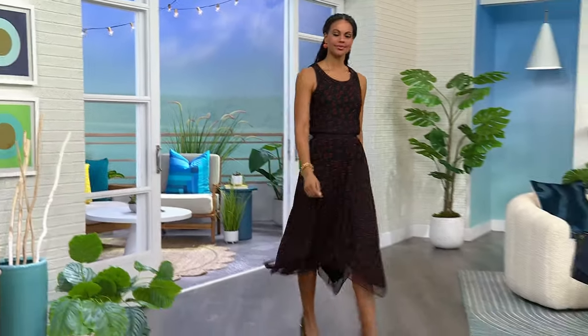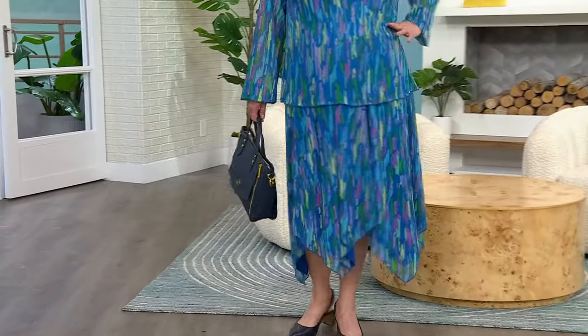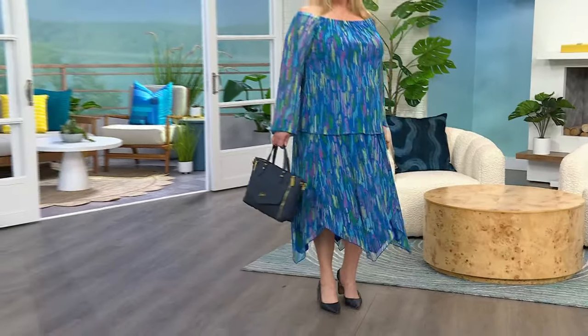Remember, machine wash, tumble dry. You don't need to baby it. Extra small to 3X. Order your regular size. You just pull this on. No buttons, no zippers. Nobody needs to help you get dressed. It's really simple. 854-796 is the item number on that skirt.